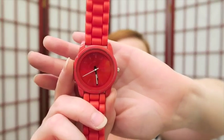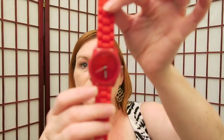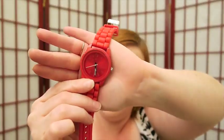I don't know, it may just be a big red watch with rubbery bands. What does it say? Japanese movement. I don't see any name on the back. I don't see any name on the front either. So that's going in the pile of not doing anything with it.